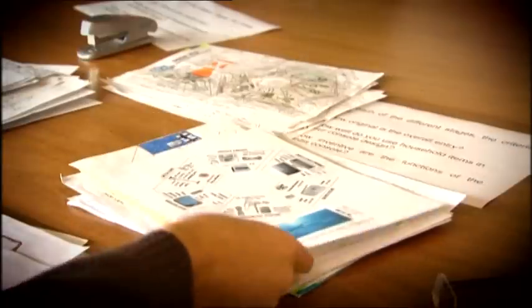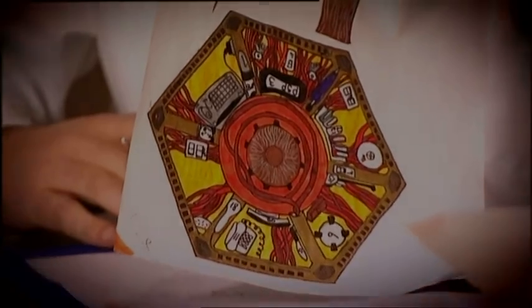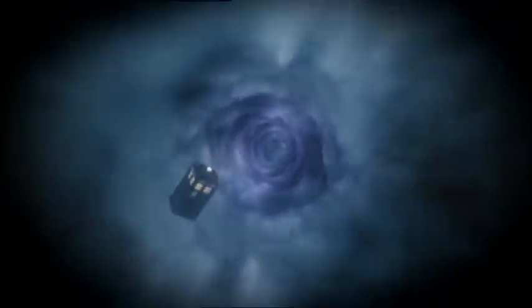Before all that, the three winners of the age categories got to meet the new Doctor at the Doctor Who headquarters. Back in 2009, thousands of you sent in entries to our competition to design a one-off TARDIS console. Flash forward to 2010, and our three winners have been chosen.